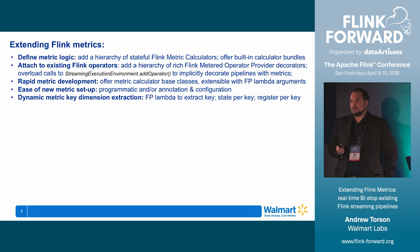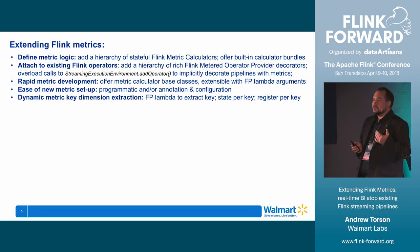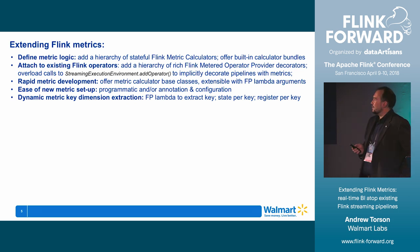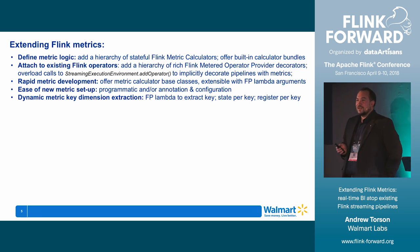How to attach to existing Flink operators? That's a tough problem. You already have a pipeline and you want to decorate it with metrics. Somebody else already defined those operators, and now you want to override them and make them compute metrics as well. That's what the decorator does. We define another hierarchy that we call the Flink meter operator provider. It takes an existing operator and turns it into something else that also computes metrics.